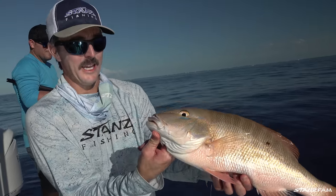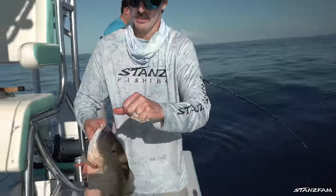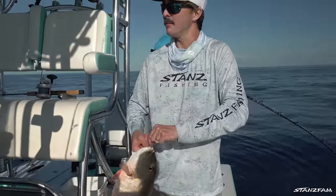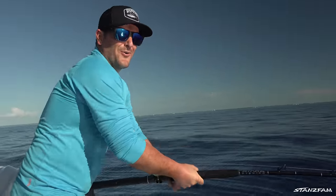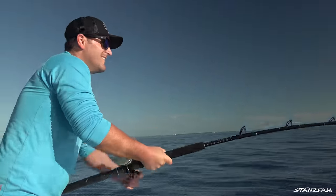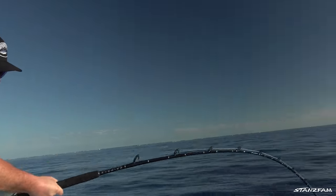The next few months, springtime, early summer is the best time for these guys. Hopefully we're gonna get some big ones. Colin keeps losing them, but he'll catch one eventually. Why's it gotta be so awkward with the left hand? Nick was talking smack and Colin immediately hooked up about 20 seconds later.